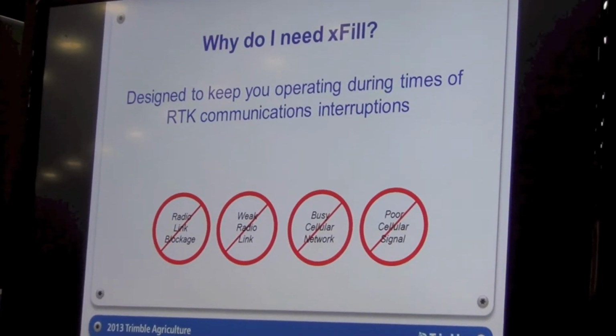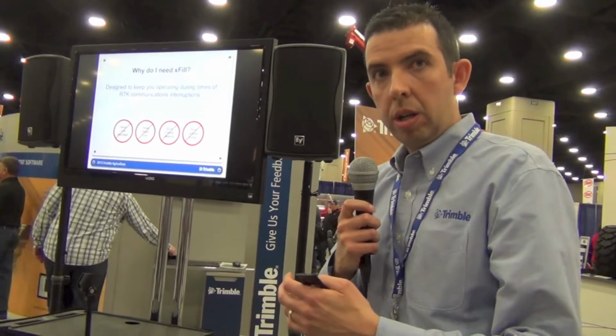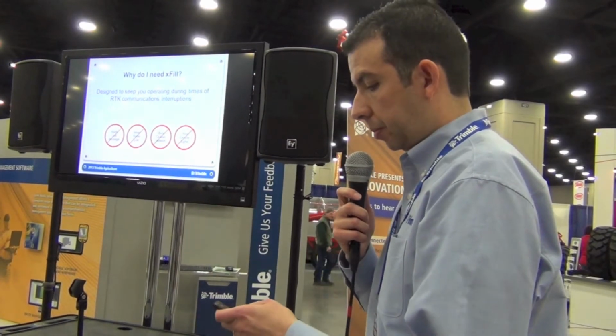These are the things that we have to deal with. It's like, okay, something's blocking my signal, or sometimes I'm getting RTK corrections from a modem, from your local CORS network or something, and there's heavy cell phone network traffic. That will stop your corrections as well. Busy cellular network, things like that.